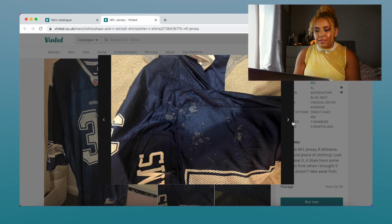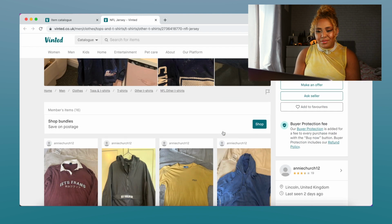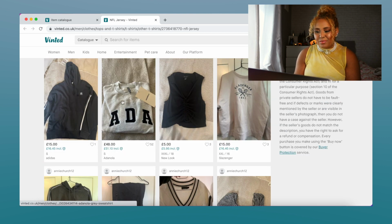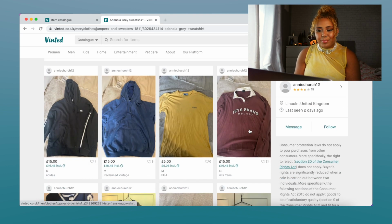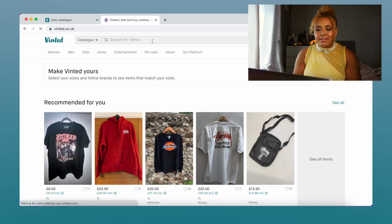But I do actually quite like the overall top. I probably wouldn't buy it because I don't want stains on my clothes. Oh my god, they've got Adenola on here. I've never seen that. Sorry, I just saw this in the similar items bit. Oh wow. Anyway, I feel like we've looked at jerseys for quite a bit now, so let's move on to something else instead.